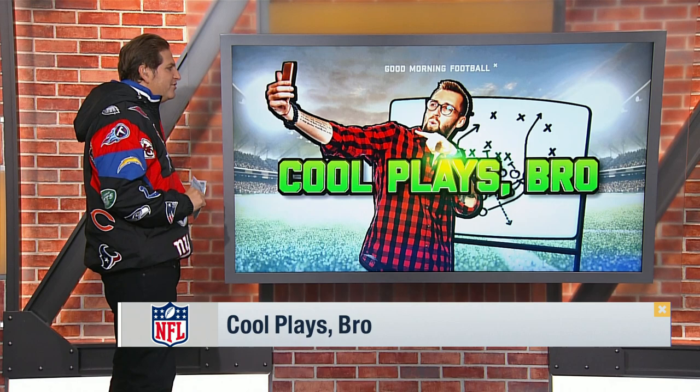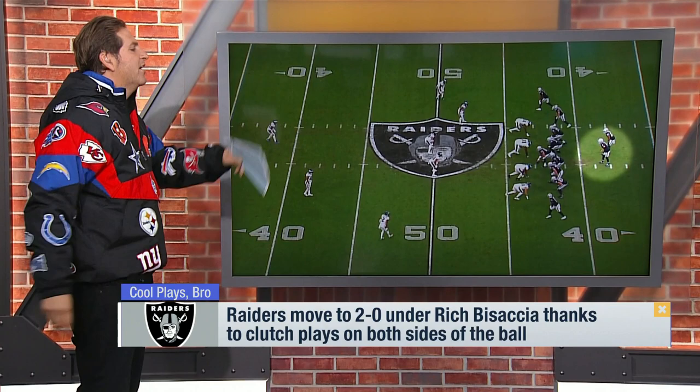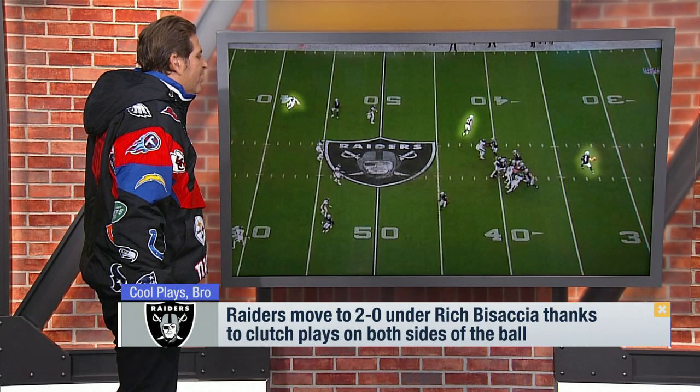Another team that is special? How about the 5-2 Las Vegas Raiders? Kay Adams is wearing the shirt today. Woo-hoo! Let's give them our love in cool plays, bro. This team could have fallen apart. This quarterback could have fallen apart. There were plenty of reasons why. Instead, they have rattled off 2 straight wins, and this quarterback has only gotten better. Yeah, I'm talking about Derek Carr.